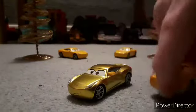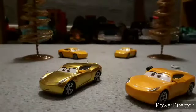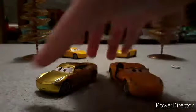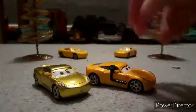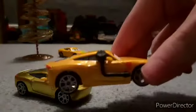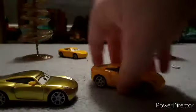Just worth comparing to Trailer Cruz, more like. This Cruz to the Trailer version. It's just an absolute boring release, being just regular Cruz, but with that little trailer attached to her.